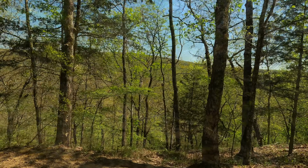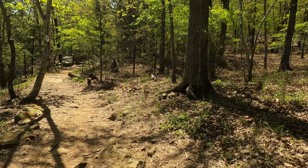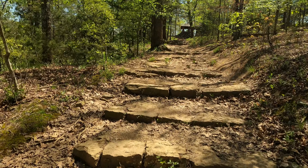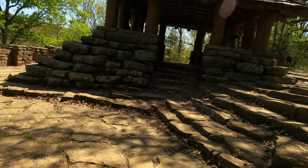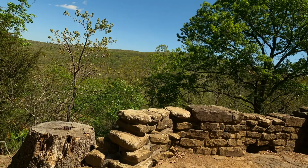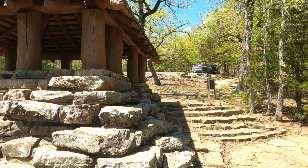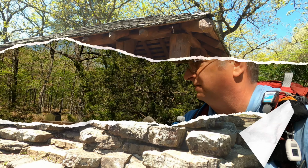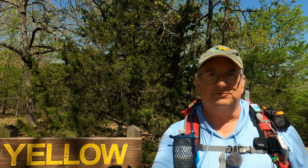Okay, and now we're back at our junction. We took that way to get to the overlook, and we took that way coming back. That's the Yellow Rock Overlook Trail, the short version. Long version starts down below by the campsite. That's about a 6 mile loop. This was 2 something. So it's still early, so let's do another trail.